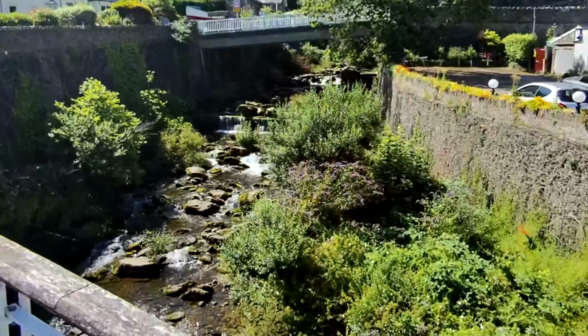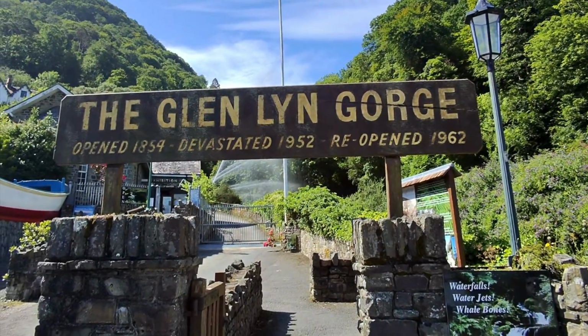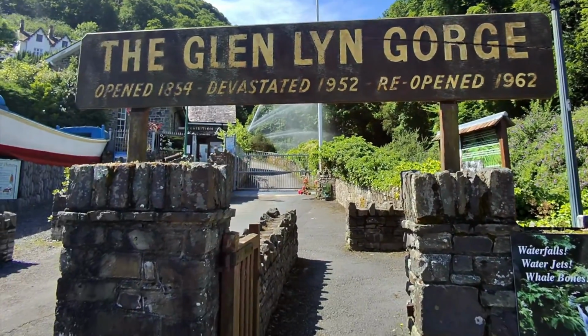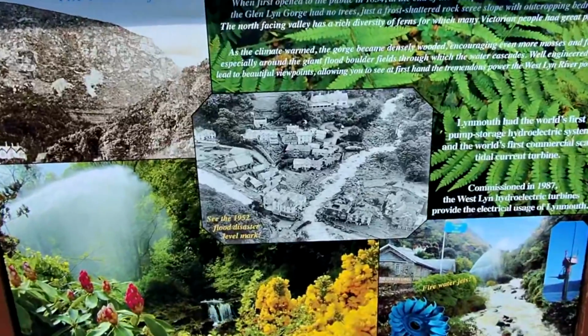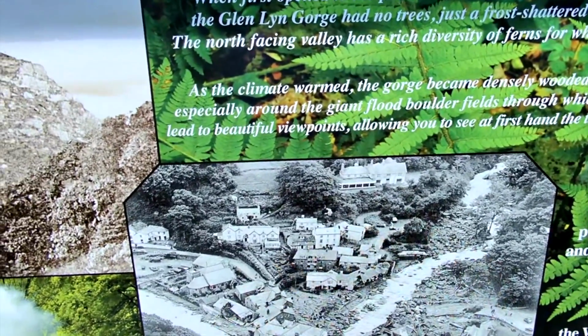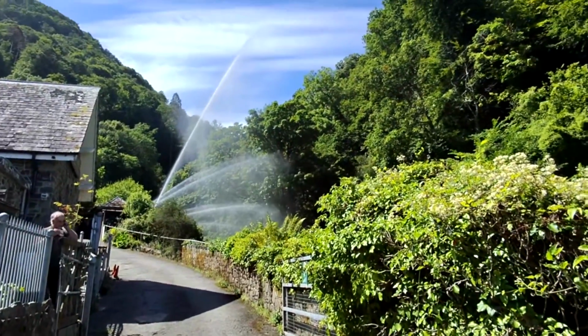We're going to go up Glen Lynn now for a wee look. Hey, I told you, Glen Lynn Gorge opened 1854, devastated 1952, reopened 1962. I think there's a huge flood here. I wonder if that was a 1952 event. There it is. That's what the place looked like in 1952. It's a little bit trashed. I know you think we're quite tight, but it's £10 to get in, so we're not going to bother.